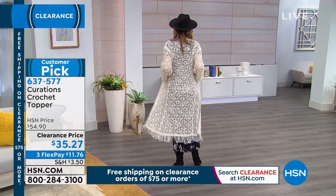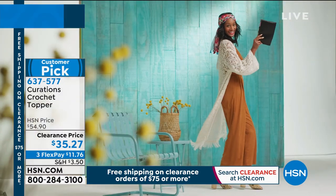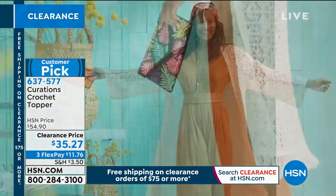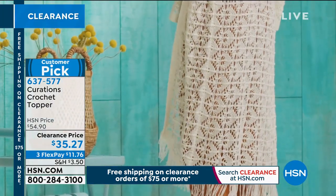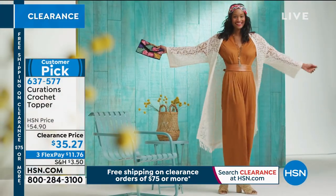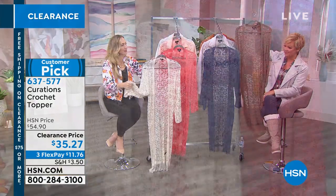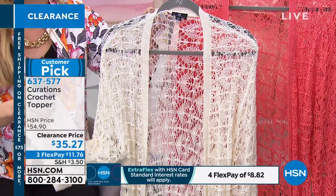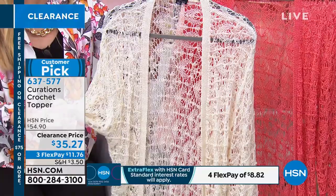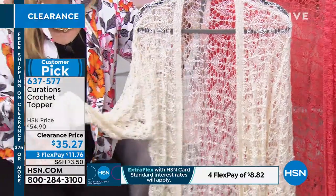That topper is at a 46 inch length, so it goes all the way down to mid-calf for most of us. We have it in antique white, coral, navy, peony, or warm gray. That antique white is like a tea-stained ivory. Love it. It's so soft. Sometimes crochet pieces can be kind of scratchy or maybe stiff, but this is feather soft, feather light, and it would feel so nice on the skin.